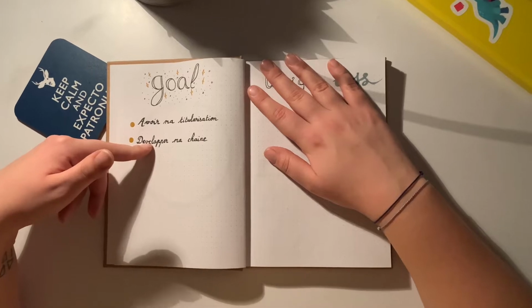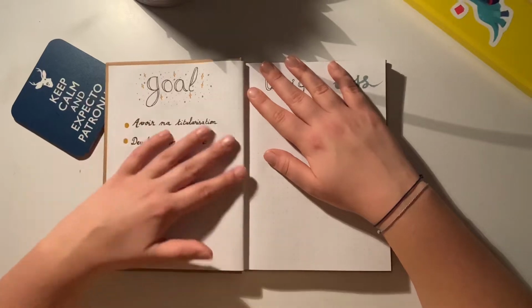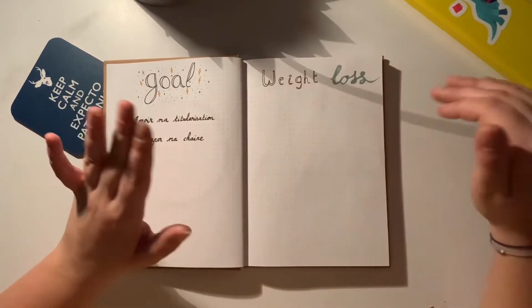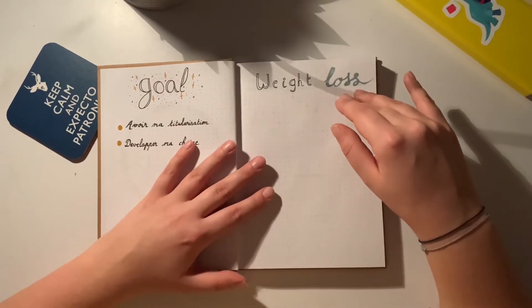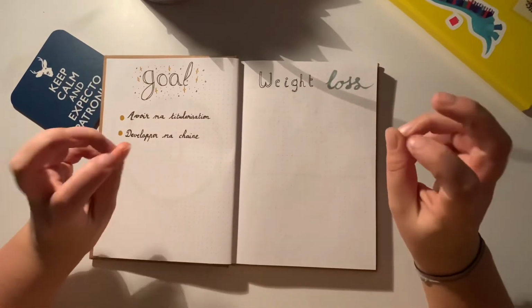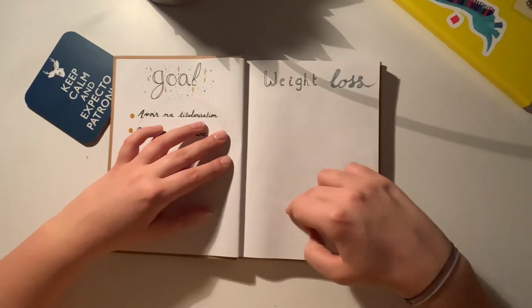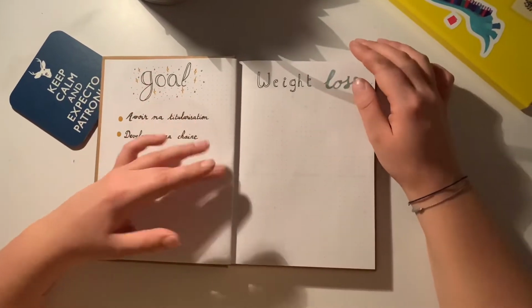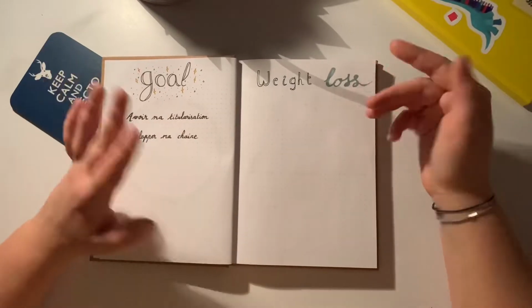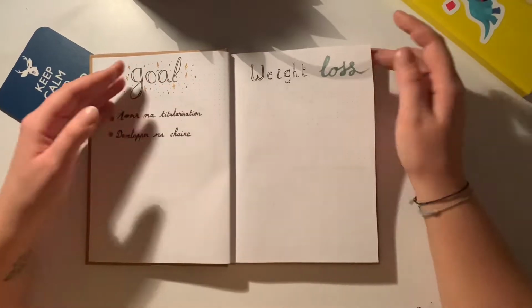I have amazing projects for this year, a readathon and a lot of things. And the third one is also to lose weight, and that's why here we have a weight loss tracker. It's not done yet. I started my diet in a way, because it's not really a diet, but I'm not sure what shape it's going to take, so I haven't started yet. Maybe I will show it to you, but it's something a bit personal, so maybe I will not. But still, this is my weight loss tracker.